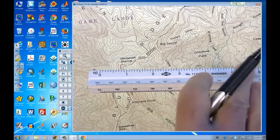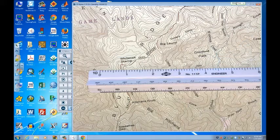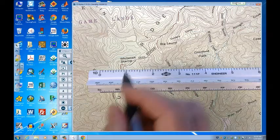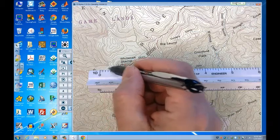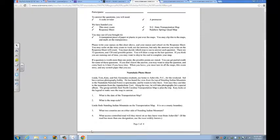It's much easier to do measurements on these maps using the engineer's scale than it is the traditional inch broken into 16ths. So each one of you will have one of these scales that breaks it down into tenths instead. Okay, so back to the actual test. The test also allows you to use a protractor, which you've seen. You're given a story exam, we'll talk about that, but you're also given a response sheet to write your answers down. You're given a map, and most likely for the regional you're going to get a North Carolina map because you're familiar with that, and then you're given a quad map.